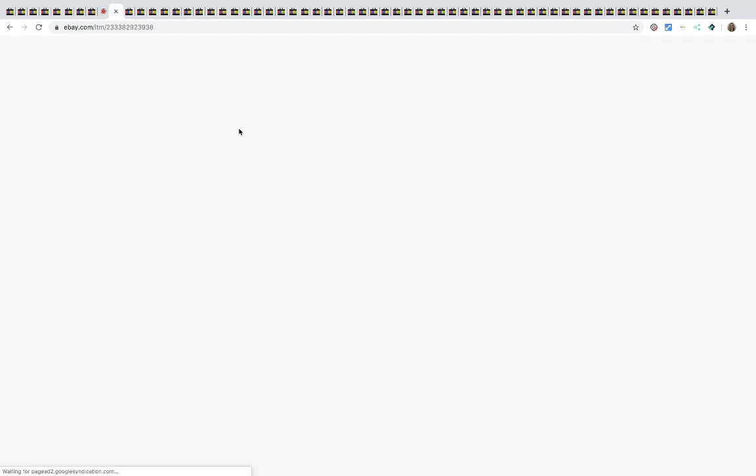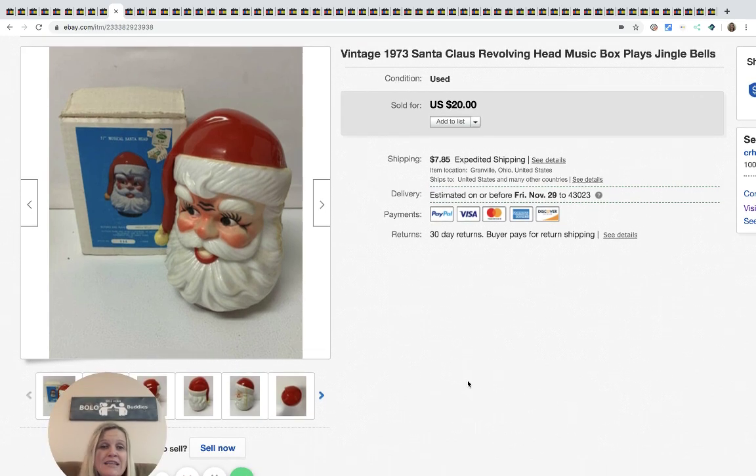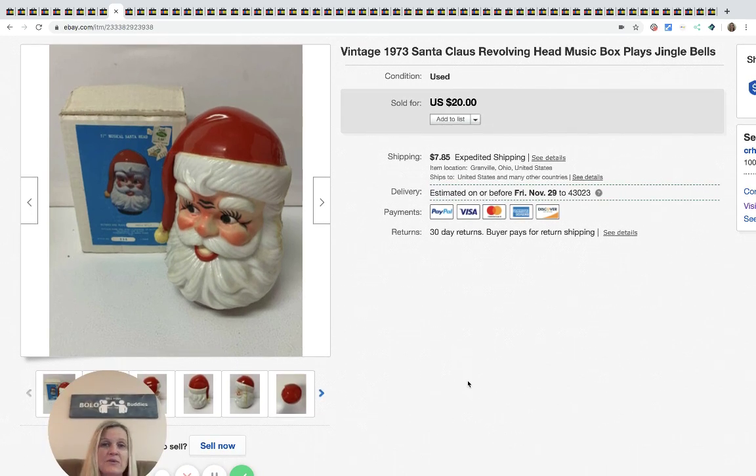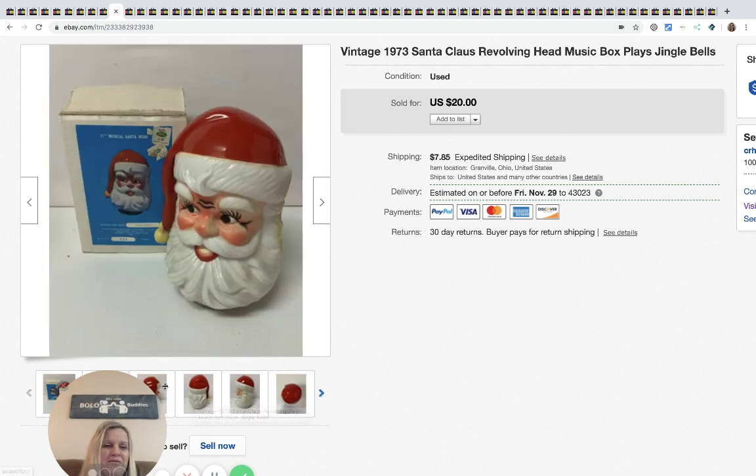All right. Next item is this 1973 Santa Claus. Anything Christmas typically will sell. I took a best offer of $15 on this. And the reason I priced this so low is because of this. I don't know if that's like glue or what. I don't know if it can be cleaned up, but I was like, it's not in fantastic condition. I'm going to take the $15. I'm going to move on.